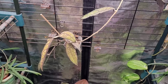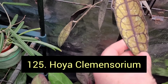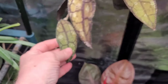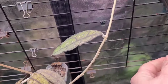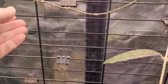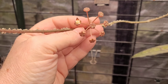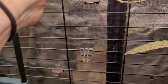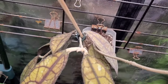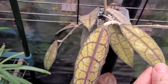Okay, this is Natalie back again. One plant I can't believe I forgot to show you is my Hoya clemensorium. We've got leaves down here. We've got leaves up here. You see where all of this goes. And, oh, those don't stay open long. Those just opened yesterday and they're already closing again. But this is my Hoya clemensorium. And I did forget to show it, so I wanted to hop on and make sure you guys seen it because it's definitely one of my favorites.